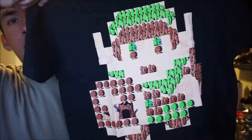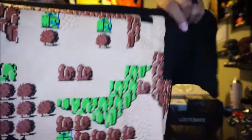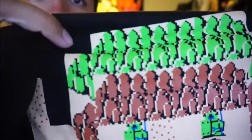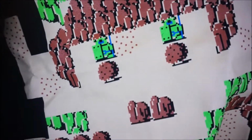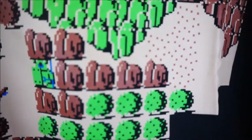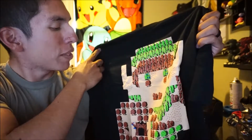Bam! You got Link, yo. But he's made out of textures from the first Zelda game or the second one, either one. It's pretty dope. You got the little knights right there. It is pretty freaking amazing. I love this. This is pretty rad, bro. I like that. We could throw that in the giveaway bin. We'll grab this.